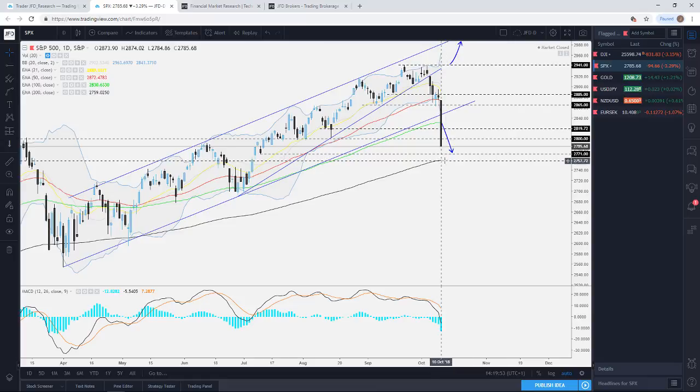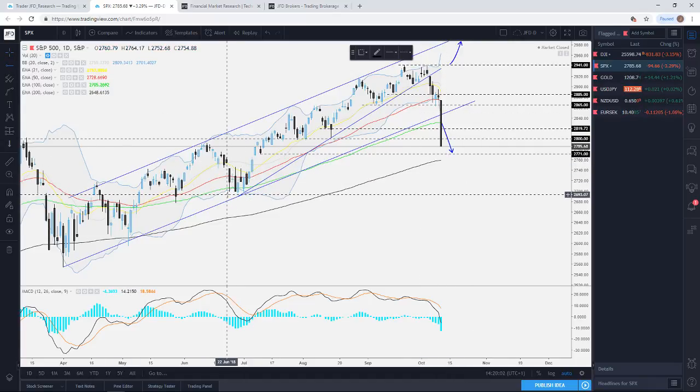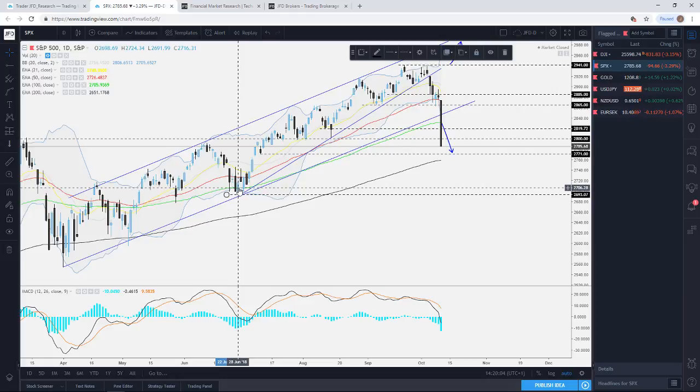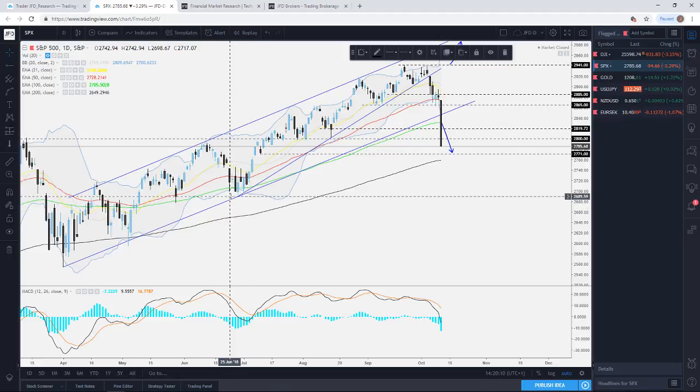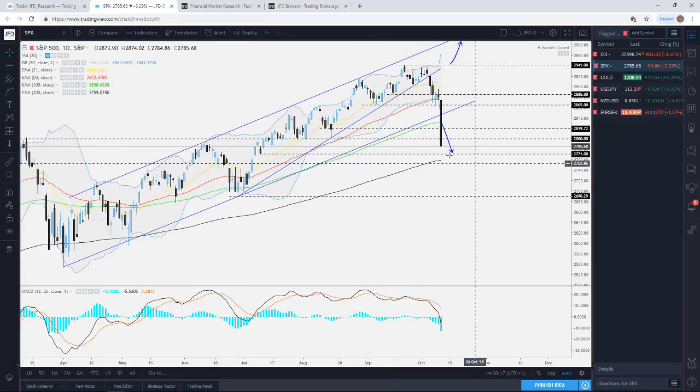And of course potentially we could hit this 200 EMA as well, just for a quick test, but if that doesn't stop, I mean, we could continue traveling further towards the lows that we saw around the end of June, and that's approximately around the 2690 mark. So something like this could be possible, of course, but again, it's quite a drastic jump here, but nevertheless, keep your eyes on that one.